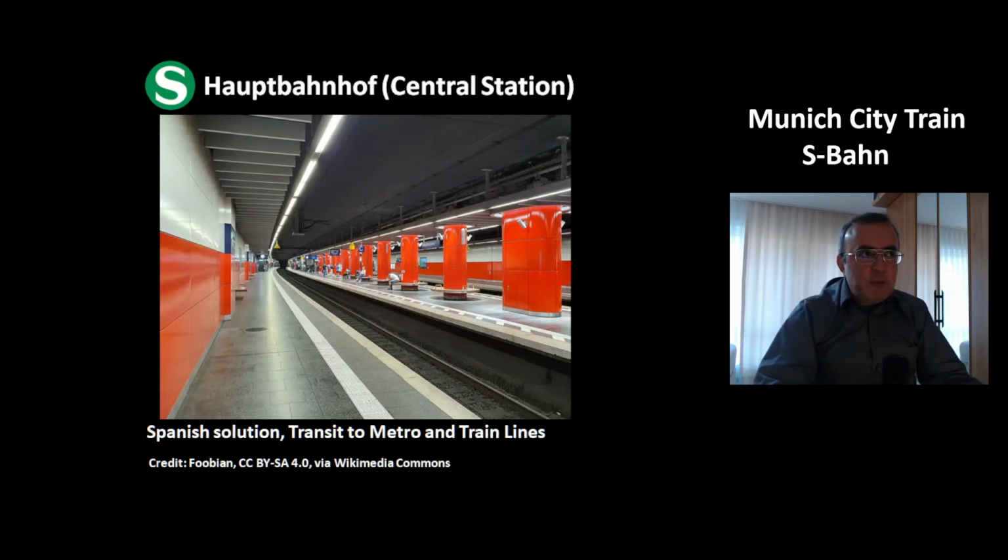There was a renovation program of the S-Bahn stations in Munich. This is a picture of the tunnel station of the S-Bahn at Hauptbahnhof. And this is called a Spanish solution. You have a big middle platform that's for the passengers waiting for the train, and you have 2 side platforms that's for the passengers leaving the trains. And this ensures a short stay of the trains and makes the lines more effective.